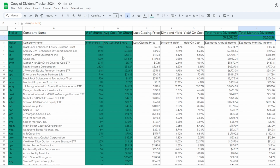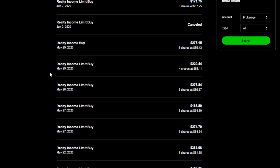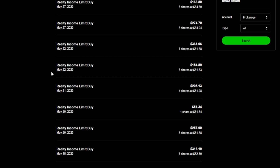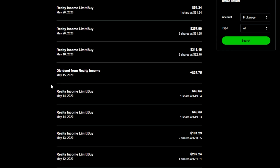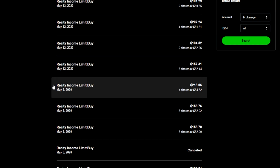Now, some months are going to be a little bit more and less, but roughly speaking, around $72,000 per year in dividends. Now, even though as of right now you see this large, at least relatively speaking, portfolio that I've been able to build for myself, it wasn't always the case. As we're scrolling through right here, this is my original Robinhood portfolio that I started back in, say, 2017, 2018.